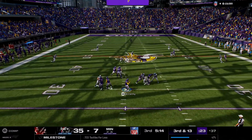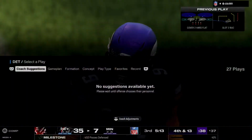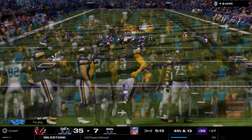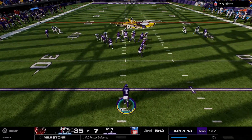3rd and long for him here. Cover man is there, and he harmlessly knocks it away. Incomplete. That's just simply great positioning to swat the ball away. He stayed in a spot where he could disrupt the throw before the target could make a play on it.